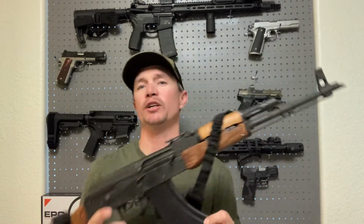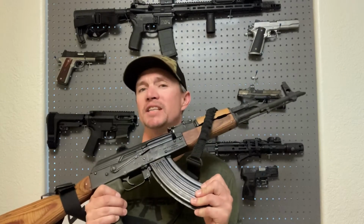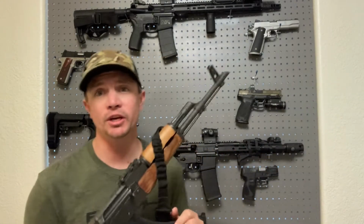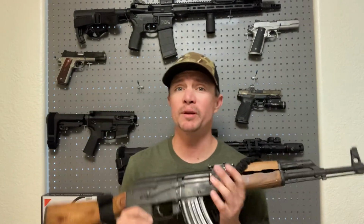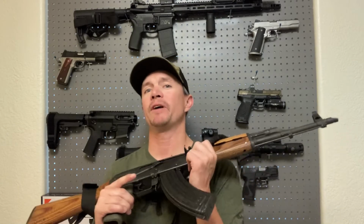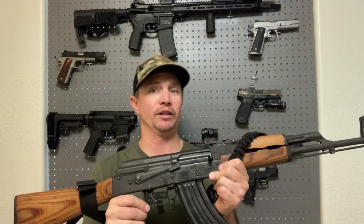I'm also not trying to necessarily use this as a precision rifle, so I don't mind running the cheaper ammunition through it. Although, people saying that the AK is not accurate, I have found this to be very accurate, so there is that. But one of the great things about it is that steel-cased ammunition is relatively cheap compared to brass-cased ammo, especially Russian steel-cased ammo.